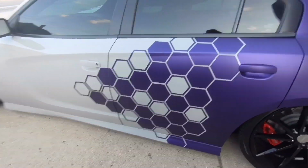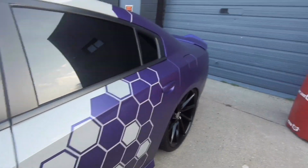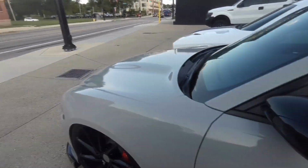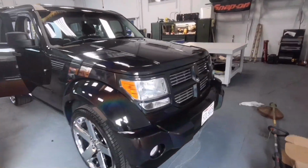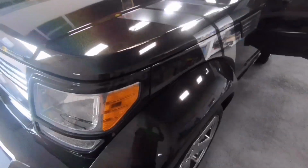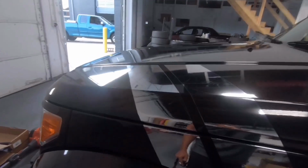This thing is crazy. It used to be all one color, and then a drunk driver hit and ran, and then he had to get it refixed on the back. Nitro over here wrapped in this intergalactic color. I don't know the exact color name, but pretty dope. Let me see if the camera focuses in so you can see the color change.